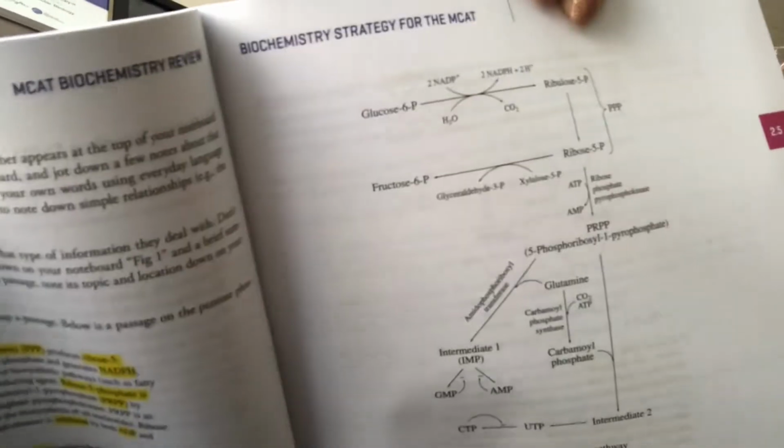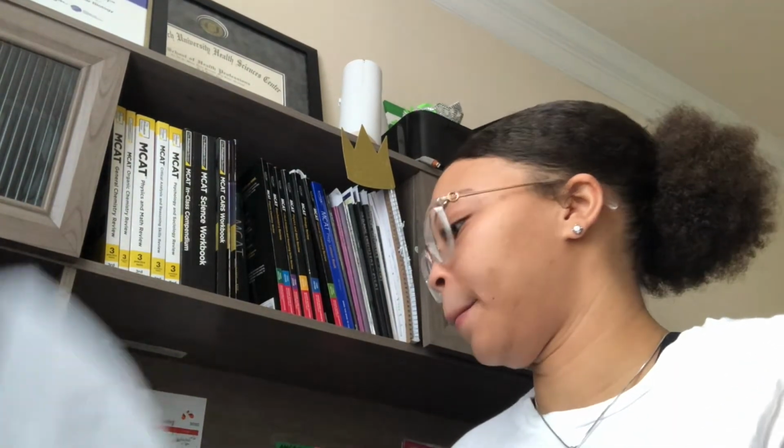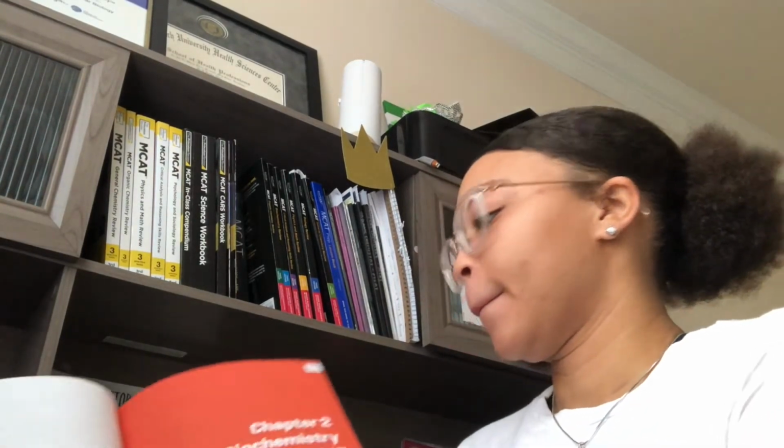Look, they did some pre-highlighting for us. Oh, wow. Okay. Strategy for the MCAT. Do y'all see this? Hope so. Every book has this strategy for the MCAT section. Chapter 1 is MCAT basics, and I think that's standard for each one. But then the second chapter is biochemistry strategy for the MCAT.